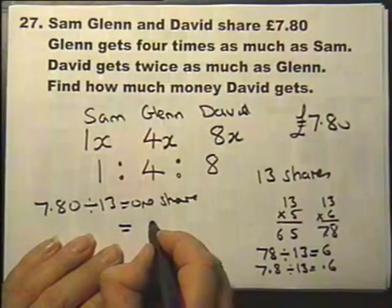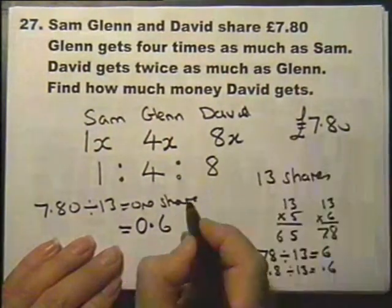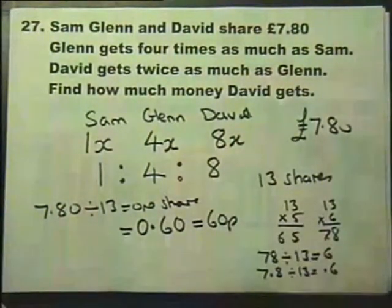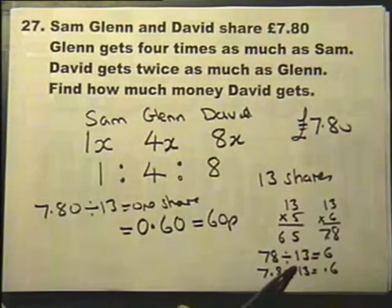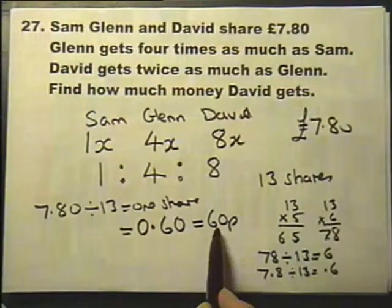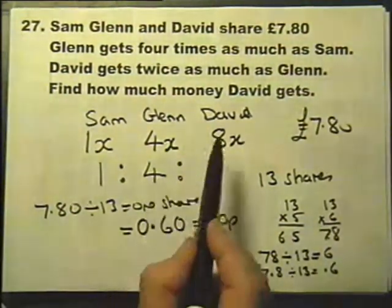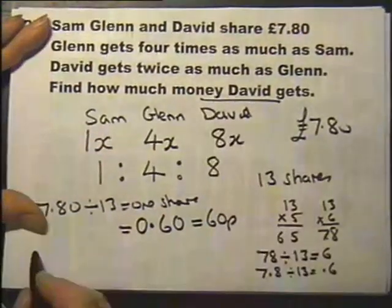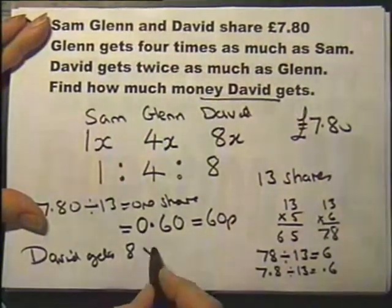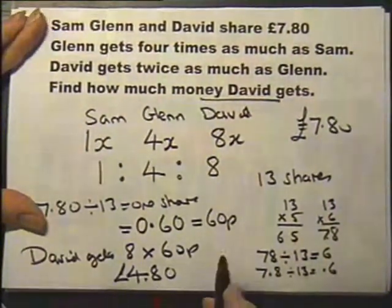So the answer to that is that, which can be written like that, and because it's money can be written like that. It's not the only way of doing it, it's just a suggestion to answer a question when you're really quite possibly struggling and wondering how to start it. But I'm beginning to get somewhere now. 1 share is 60 pence, so Sam gets 1 60 pence, Glenn gets 4 60 pences, and David, because that's all we're asked to find, eight 60 pences. 6 8s are 48, so it's 480 pennies or £4.80.